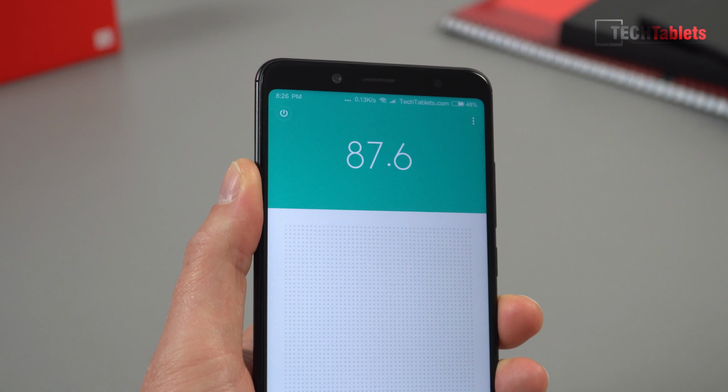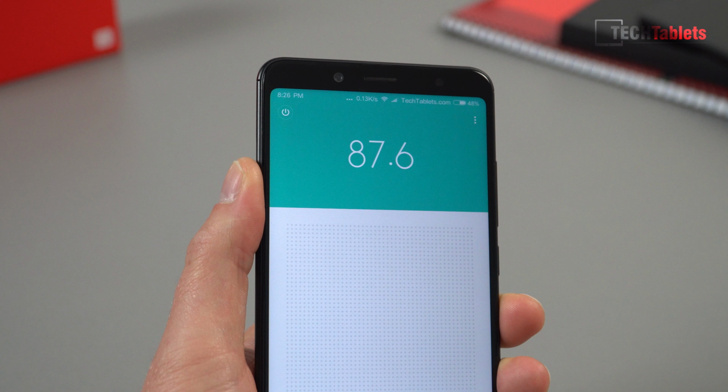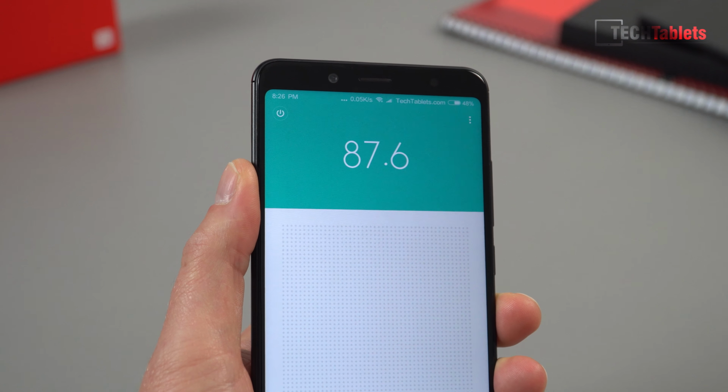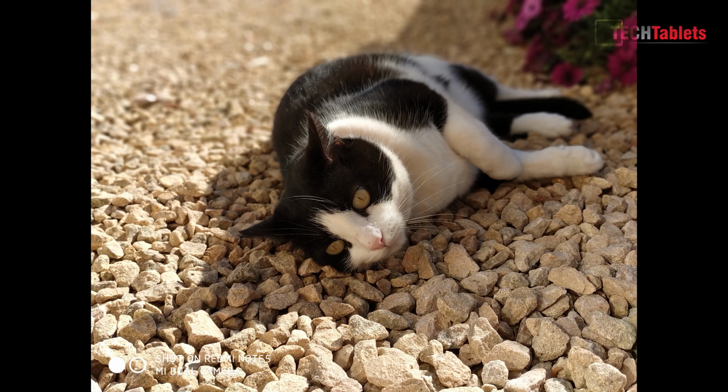And yes, on this mobile you also get FM radio with a hardware FM radio tuner, so it's not using any of your data. It's great to have this on here still on mobile phones. So let's move over to the cameras.